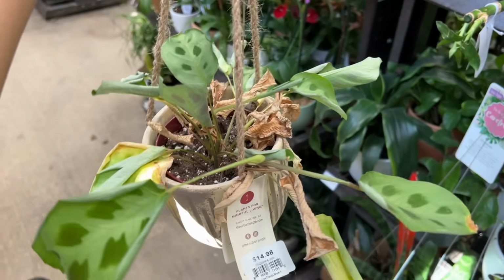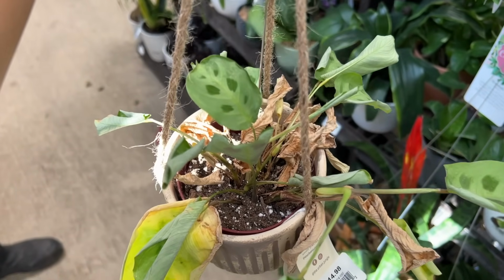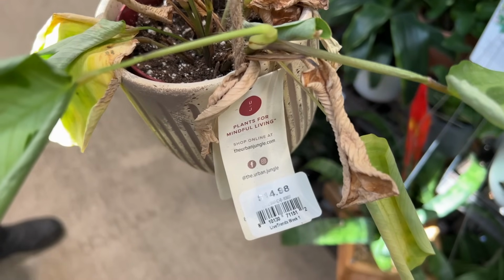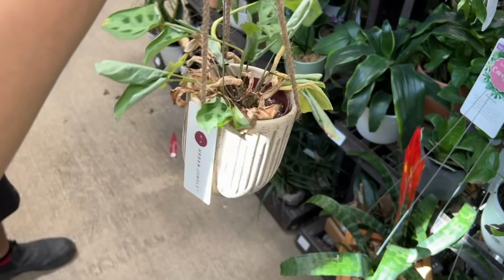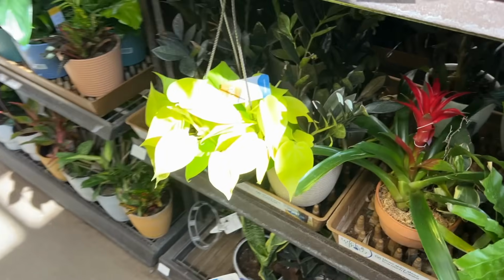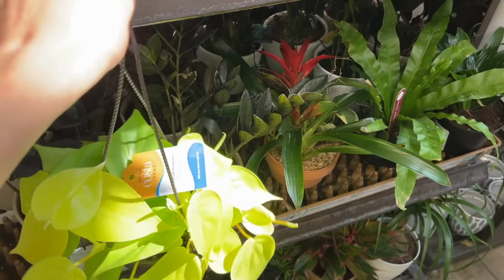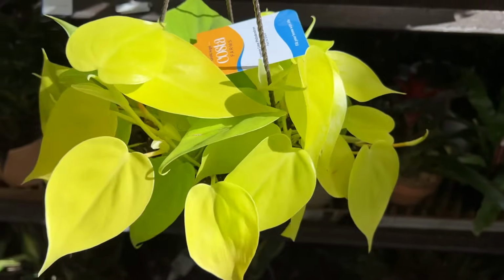So here's a really, really bad plant that could have been placed on clearance for $14.98. It's a prayer plant. It looks really, really bad. I was gonna ask for it. All these plants I was gonna go ahead and go to the register and ask for clearance, but I was like, I'm trying not to buy that many plants. I wish I could have saved them, but no. The address is down below if you want to go ahead and save some of these plants.